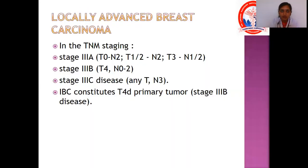I'm here to talk about locally advanced carcinoma breast. Locally advanced carcinoma breast includes the TNM staging 3A, 3B, 3C, and inflammatory carcinoma breast, which is a T4D primary tumor.